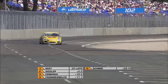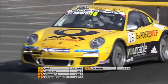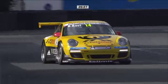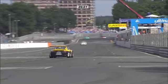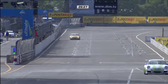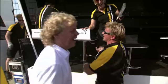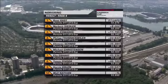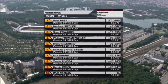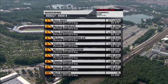But untouchable in front, René Rast, followed by Spielberg winner Norbert Siedler. But Rast, winner of the Super Cup race in Valencia, wins again. After that, it's all about celebration. Team manager Hans-Bert comes cheering at the control bridge. The result? Rast first, Siedler second, and after a great effort, Sean Edwards on 3.